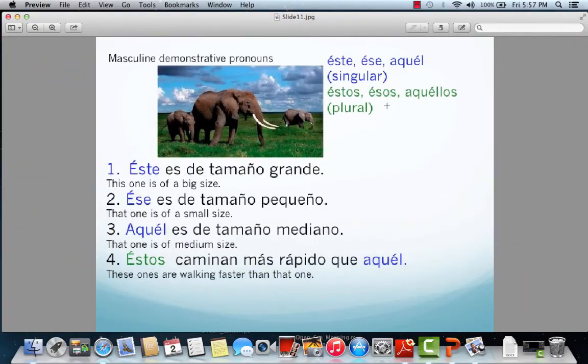Masculine demonstrative pronouns. These pronouns work very much like the feminine ones, except they replace nouns that are masculine. Este, ese, aquel for singular masculine nouns. Estos, esos, aquellos for plural masculine nouns.